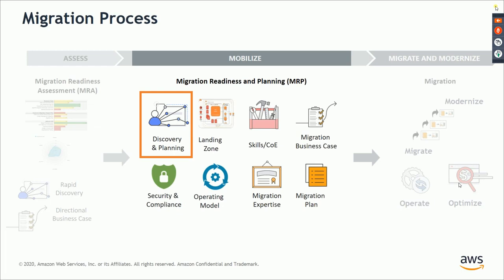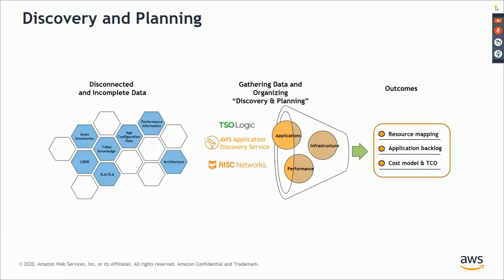So after MRP, you will do the planning for the real migration, but even the MRP itself is a defined set of process and defined set of steps that you have to go through, right? So starting with the discovery and the planning phase, right? Discovery and planning is where, as we were saying, the previous MRF phase will help us build trust with the customer.